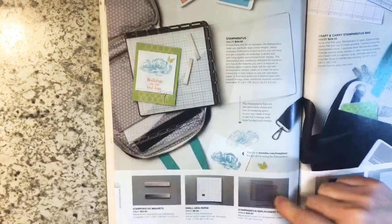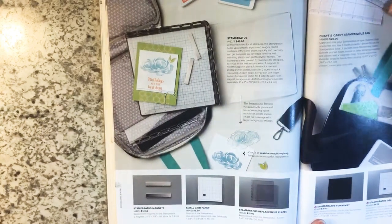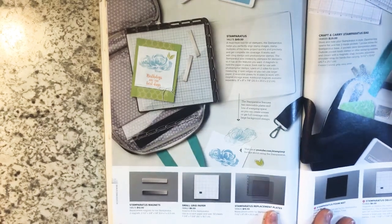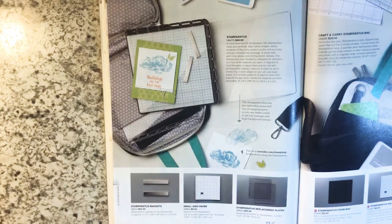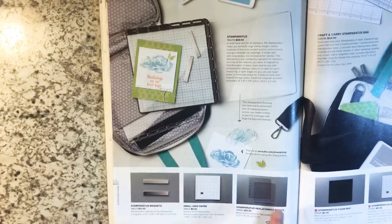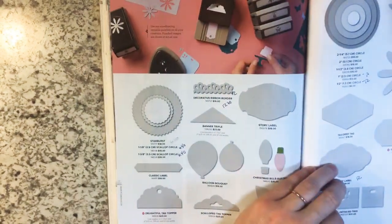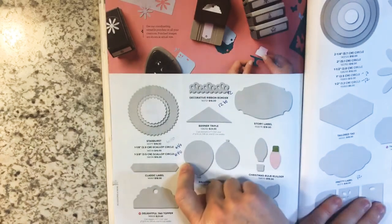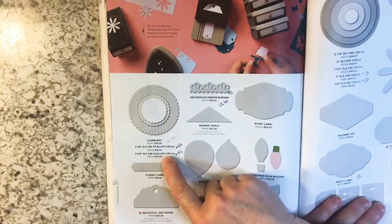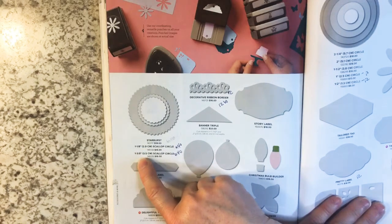The replacement plates, if you have the Stamparatus and you want replacement plates, these are retiring. I don't know that we're getting anything new to replace that, but if you want an extra set just to have, I would go ahead and grab some of those. Let's see, the punches, they are retiring the scallop circle 1 1/8 and 1 3/8 inch.